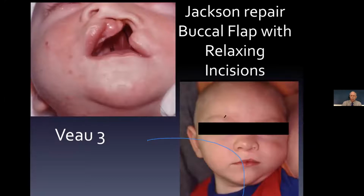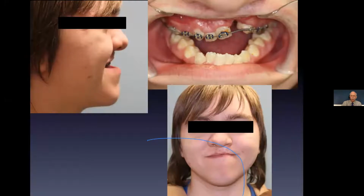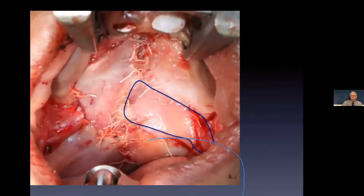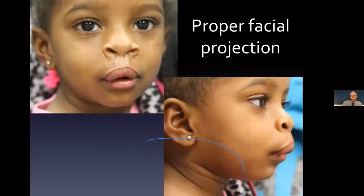and you can see a lovely result as a child, but you can see that just the relaxing incisions is the only difference, and the scarring that you can get, and ultimately jaw surgery. So it's what you do with the buccal flaps, and including the whole process of the anatomic palate restoration philosophy. So here's a wide bilateral, the buccal flaps and Z-plasties. There it is, healed. And you can see her facial posture is much more normal at this age and will be repeatable, and I'll show you results later for her.